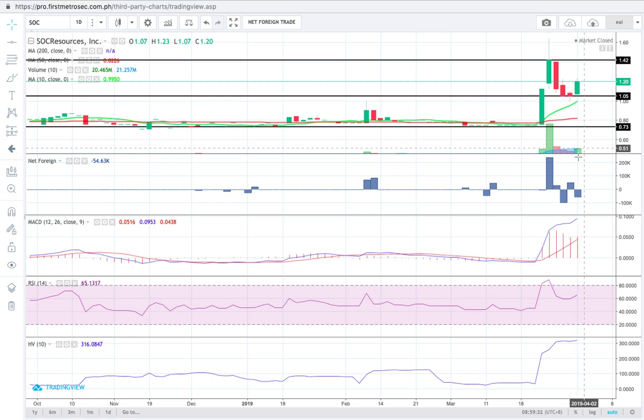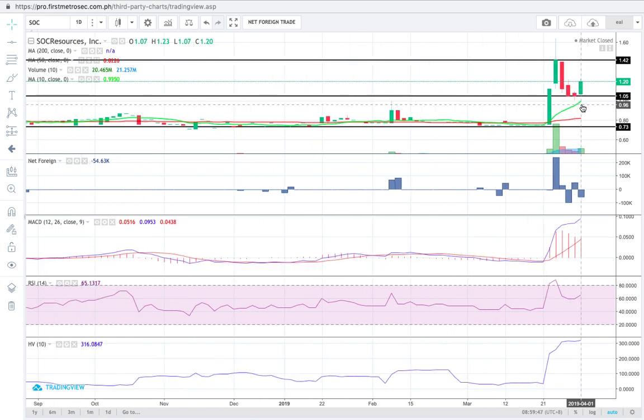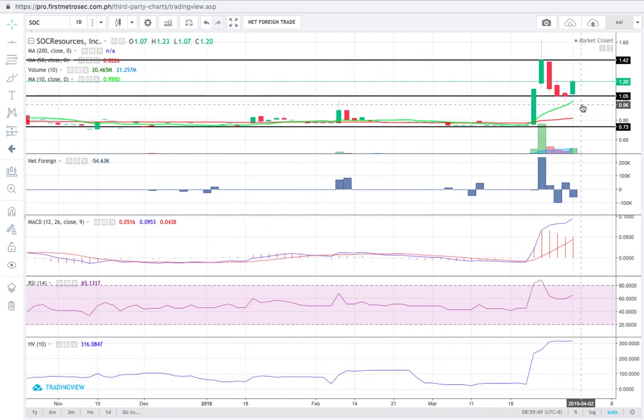Now, my overall sentiment on SOC is neutral to bullish. There's a possibility for SOC to just keep on trading the range between 1.05 to 1.42. So if you would like to trade SOC, I think it's more proper to just trade the range, meaning to say you will just trade it for as long as the price is between 1.05 and 1.42.